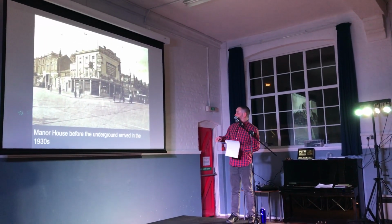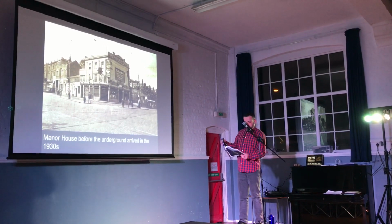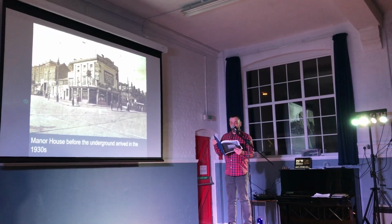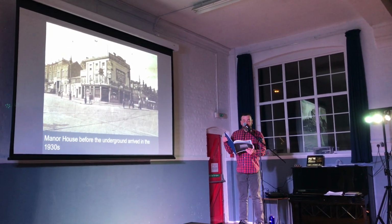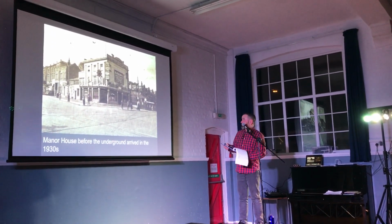Here's Manor House before the Underground arrived in the 1930s. And what I found out is the Piccadilly line opened as the Great Northern Piccadilly and Brompton Railway in 1906, but its northern terminus at that point was Finsbury Park. It was only in the 1930s that it was extended up to Manor House and all the way up to Cockfosters.